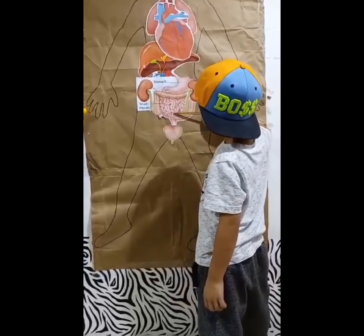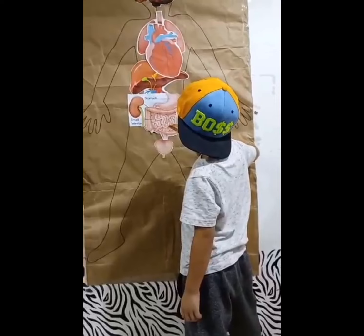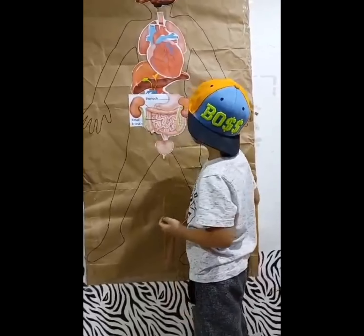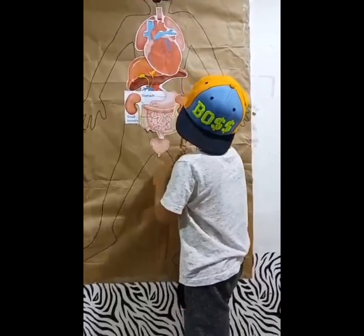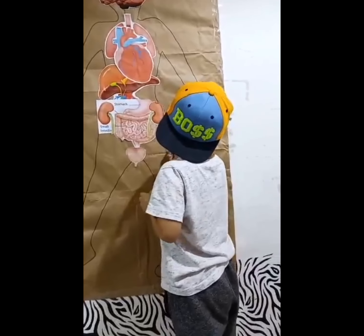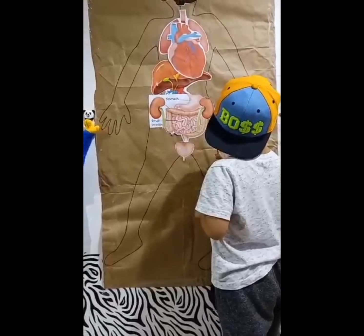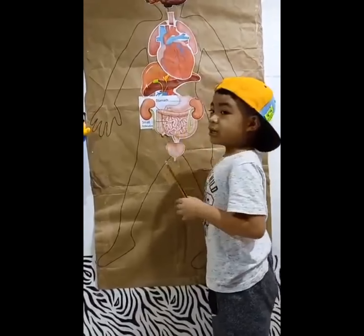Okay, the kidney. This is a long way. The kidney is like here. This is the kidney. The kidney cleans our blood. It makes the water in our body equal.